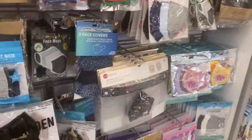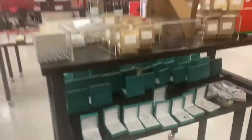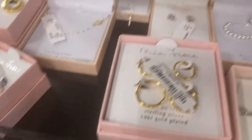They've got masks. You can do like a mask and sanitizer. More jewelry over here. Some necklaces here. These are cute. So cute, y'all. And this decoration here is cute.